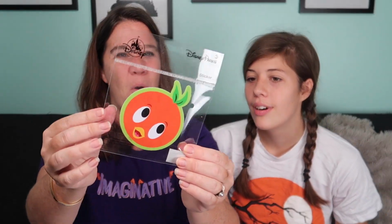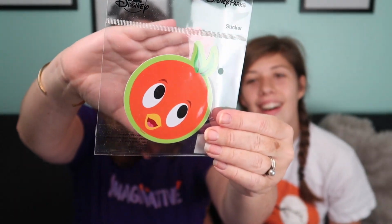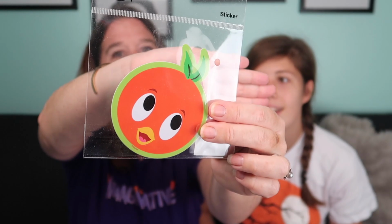So number two. Look at this. An orange bird sticker. So this is the Disney Parks and Resorts exclusive. This comes right from the parks. I like Orange Bird. Orange Bird is just sweet.